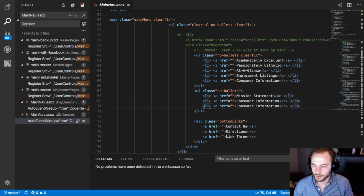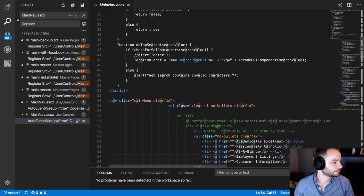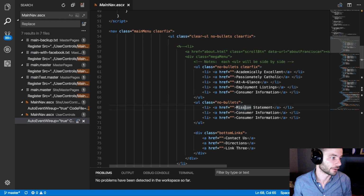Okay, Tom asks, what is ASCX? To be honest with you, I don't know what it stands for, but basically these are templates. If you want to think in JavaScript and React terms, this is kind of like a .jsx file, and that's really a loose comparison, right? Admittedly I'm not really familiar with this, so I'm just trying to learn as much as I have to in order to make these changes. So it's going to be a lot of trial and error.